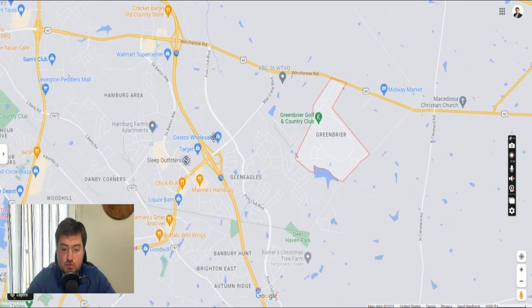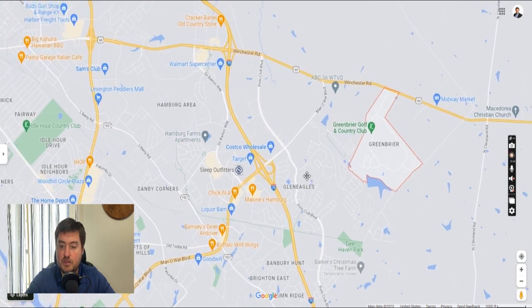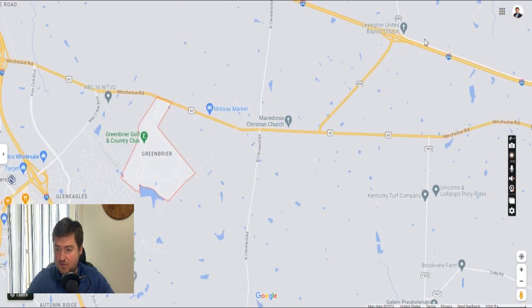This is close to that Hamburg Pavilion area that I have mentioned many times before in previous videos. It is an incredibly sought after area. This is going to be just to the outside of that area, though. We're kind of flirting with the Clark County, Fayette County line here, close to where Fayette County ends and it becomes Clark County.